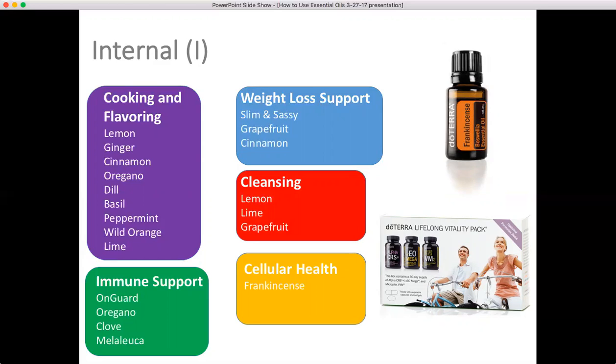For weight loss support, Slim and Sassy is my favorite. I also love grapefruit and cinnamon, using those internally. For cleansing, all of the citrus oils, lemon, lime, grapefruit, those are some of my favorites. And then for cellular health, like I talked about, frankincense. It's an extremely powerful oil, and it's a great one to take every day. You can do that by putting a drop under your tongue, or you could just take the Lifelong Vitality supplements. You get your vitamins and minerals, and you also get some frankincense every single day. So that's the way I do it.